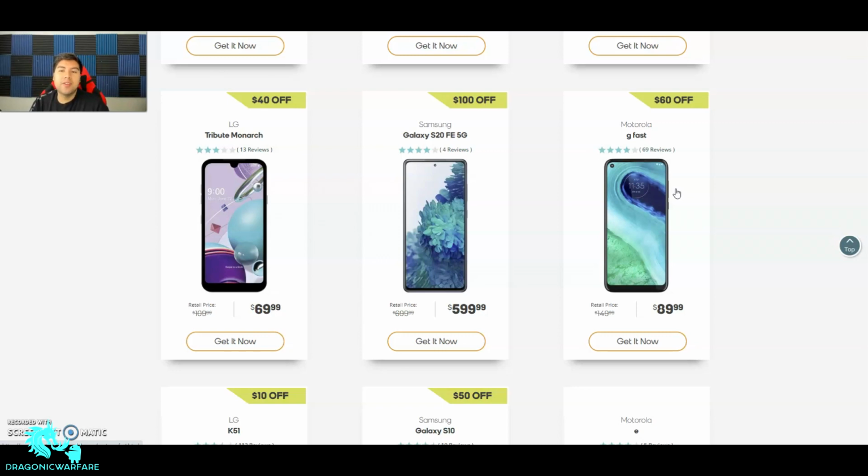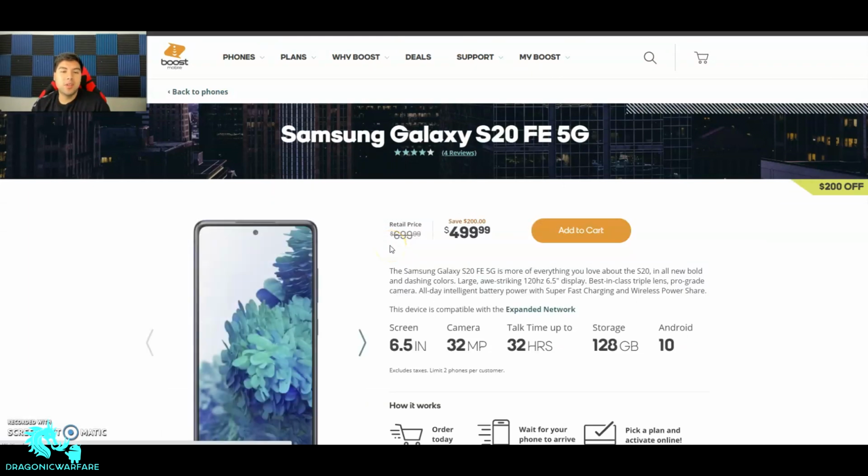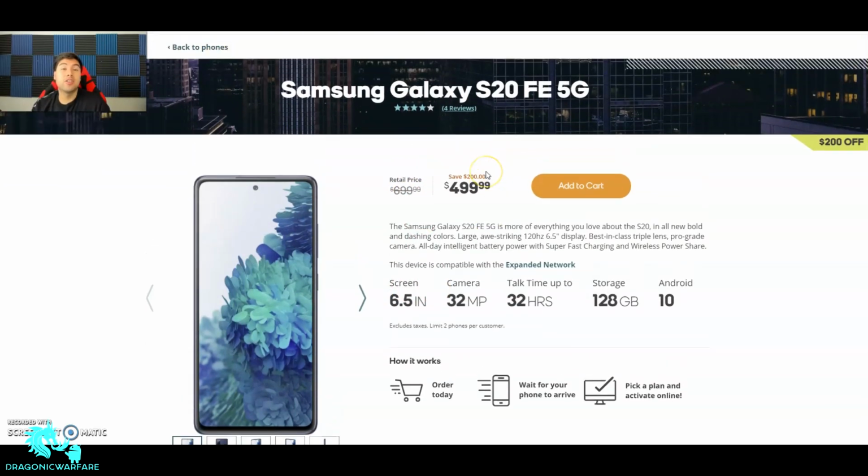The Moto G Fast, of course, that one's a real good phone. It's $150. You can get it for $90, guys. It's wood steel, big battery, man. That phone, the battery's just insane. The big one off of all this that I just talked about, like I said, is going to be the S20 FE 5G. Really good phone, 120 hertz refresh rate, guys. The phone retails for $700. You can get it for $500. You're saving $200. That's a Black Friday deal right there. If you want a really good phone that you don't want to spend too much money on, that's the one to go with.